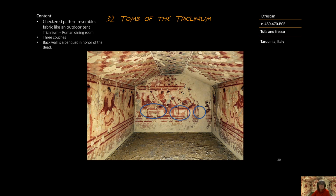The content of this piece is that, okay, so let's start at the top. We have this checkerboard pattern, and this reminds me of a tent. You can see these, we put them up outside for shade, but this would have been an outdoor tent that Etruscans would have used for celebration. So this is a mock-up of that.